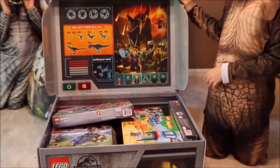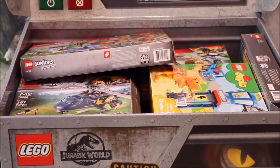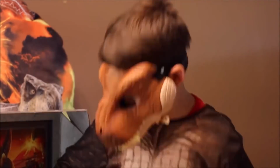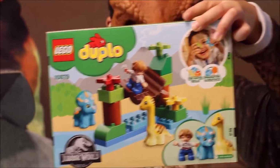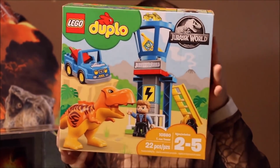Oh, this is a huge box of Lego sets. Lego sent these to me to review for you guys. Let's go ahead and see what sets are inside. Whoa, it's the T-Rex Breakout. What else was in there? Ah, it's a Triceratops set. Cool. Ah, it's a Duplo Dino set. Oh, cool. It's a Duplo T-Rex tower.